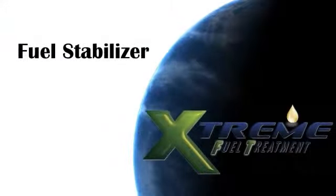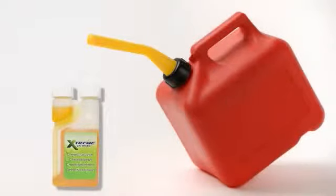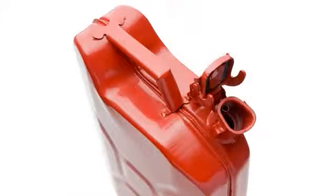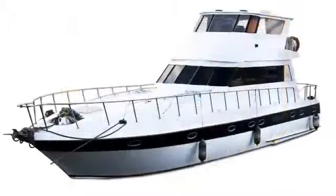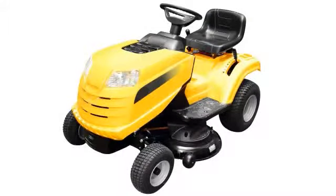There's also a fuel stabilizer. Once fuel is made, just like any oil-based product, it has a tendency to begin to break down. As it breaks down, it loses some of its efficiencies. XFT stabilizes the fuel, keeping this breakdown from happening for much longer periods of time, giving your stored fuel a significantly longer shelf life, even for years longer. This is especially important for storage containers, generators, boats, and other seasonal equipment that may hold fuel for an extended period of time.